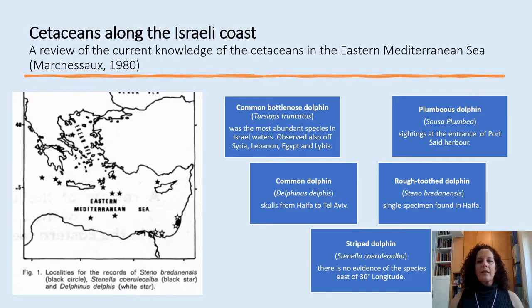Prior to the 90s, knowledge about marine mammals in the eastern Mediterranean was scarce. The most common cetacean was the bottlenose dolphin, with only few reports on common and rough-toothed dolphins. First sighting for a Lessepian migrant dolphin was reported, the Sousa plumbea.